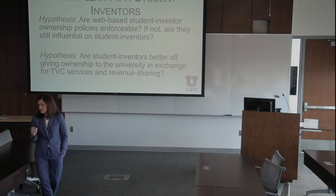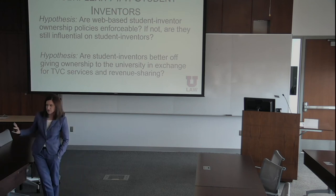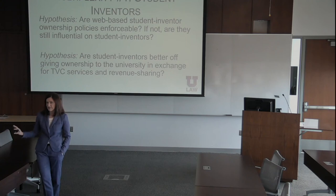There are several teams who have told me that they have refused faculty input to avoid having a faculty member on their technology, to preserve it in the student space, preserve it for student ownership. So I think it's probably mixed in terms of understanding how ownership works.